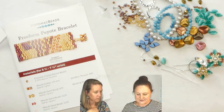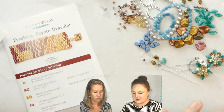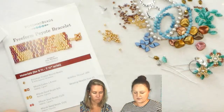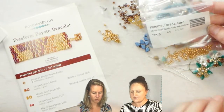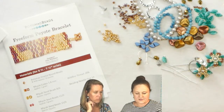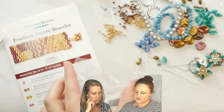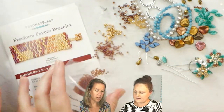Okay, so I'm going to take some of these beads out just to lay them out. But let's start with some 8-0s. These are really nice. You've got some galvanized gold 8-0s. And you can always use galvanized gold, galvanized silver. So those are the 8-0s. And then we also have some 11-0s. And this is the dark topaz AB matted. So funny story about this bead.